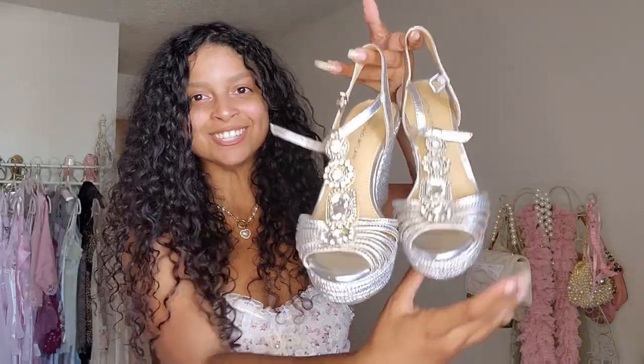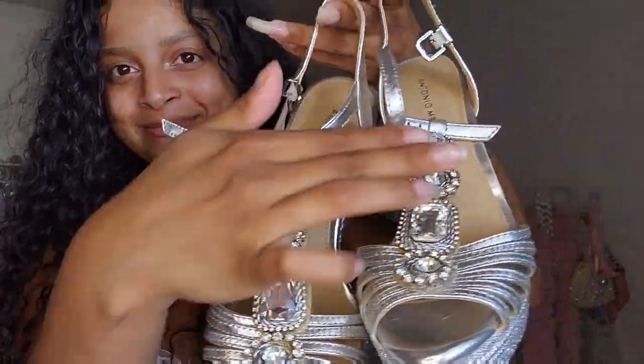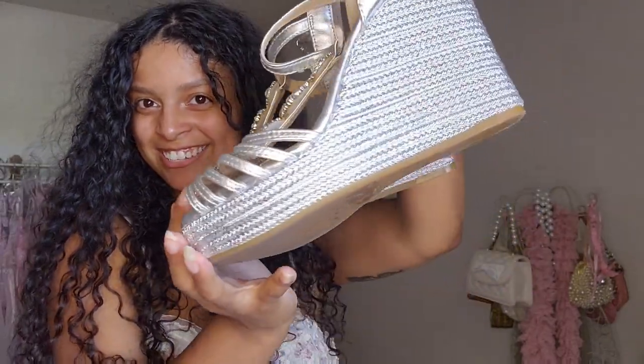And these heels are also Antonio Milani. I just thought they're so adorable. Like I said before, I love when there's like huge diamonds right here in the front of the shoe. I just love that bling when I'm walking and you just see me coming in the room.